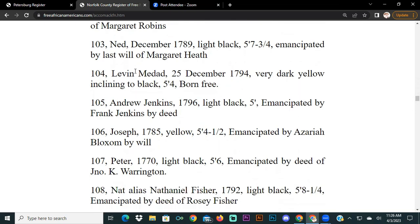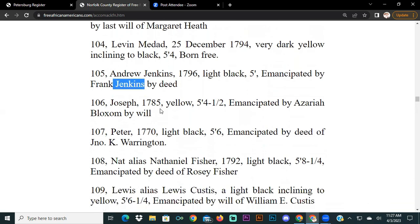All right, next we have Levin Medad, born December 25th, 1794, very dark yellow, inclining to black, 5'4", born free. All right, and next is going to be Andrew Jenkins, born 1796, light black, 5 foot, emancipated by Frank Jenkins by deed. Okay, again, here we are with the same surnames. Next is going to be Joseph, born 1785, yellow, 5'4" and a half, emancipated by Azaria Bloxham by will.